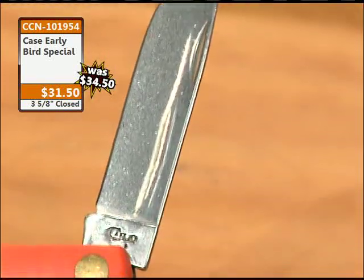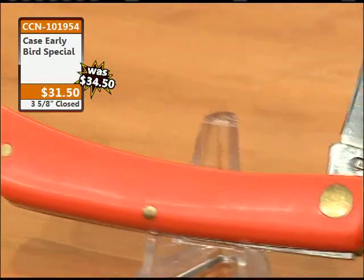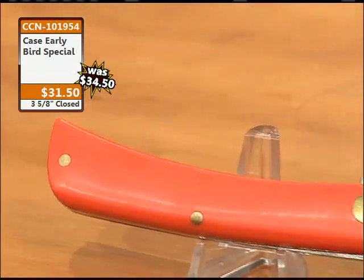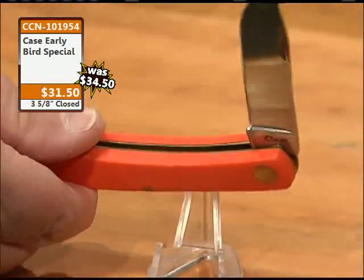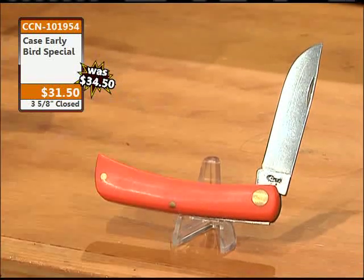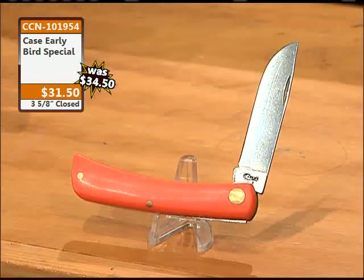Yeah, this, of course, is the orange synthetic sod buster. Bob, this one's going to be hard to lose. This has that bright orange synthetic handle on it, drop point Skinner blade, 3 5/8 inch handle. This one is stainless steel, polished stainless steel blade, made in Bradford, PA. They've got a great deal, only $31.50 on that.